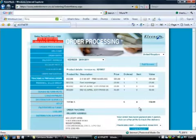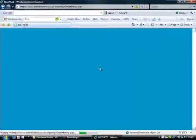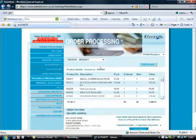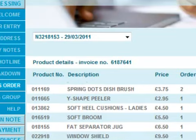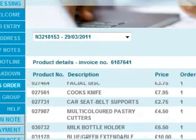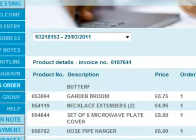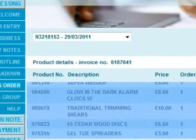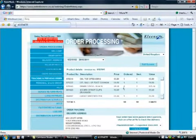Now I know that that order was invoiced to us on the 29th of March, so we'll come to the drop down box here, go to the 29th of March, and there we have it. The invoice number that we need is that, and if you're not sure what date it was, you can click through all your previous orders and just scroll down to make sure that you've got the right one with those products on it. And if we have a look here a bit further down, we should find we've got 3 drain covers. Let's just double check that. There we are, drain covers black, 3 of them.